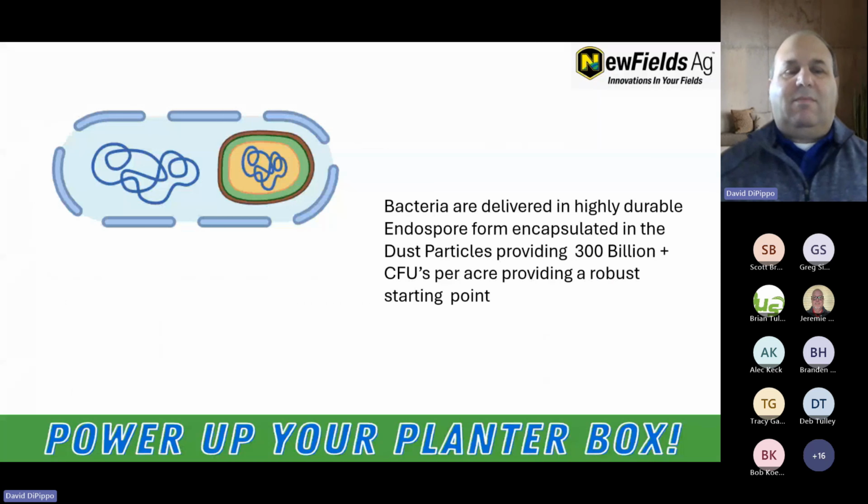One of the things that makes these bacteria very hardy, very durable, and gives them a really long shelf life is that they're delivered in the endospore form. When bacillus bacteria are forced into a situation that they're not going to be able to survive, they form an endospore, which is like a seed. If you think of it as a corn seed or a wheat seed, it's alive, but it's not respirating, and it can survive for a very long period of time. Archaeologists find bacteria that they can bring back to life that have been dormant for thousands of years.